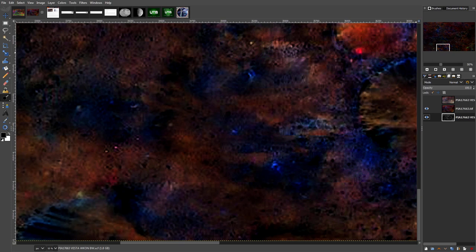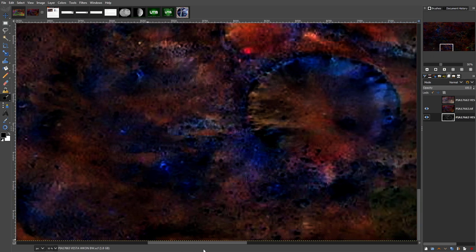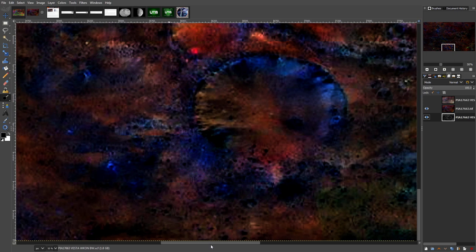Haven't done too much work on this corner here. But it's like I said before, it's one of those things. It's not just one tiny little thing sticking out in a photograph. It's dozens, hundreds of anomalies.